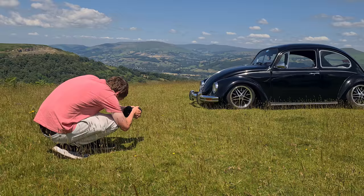Wow. Yeah. See, I genuinely think the younger generation are missing a trick here. MOT exempt, tax exempt, and insurance that cheap. I mean, why are we not doing this? Why are more people not driving these?